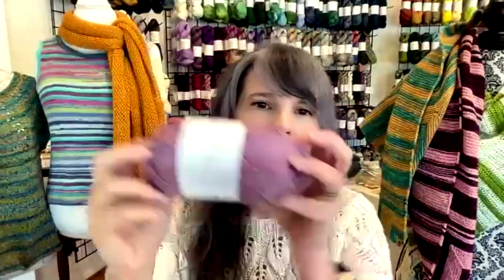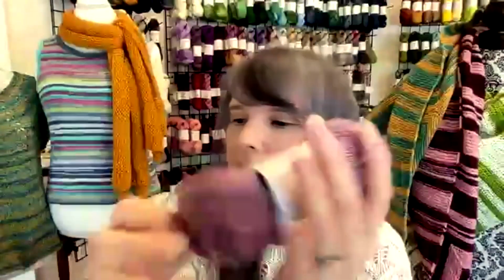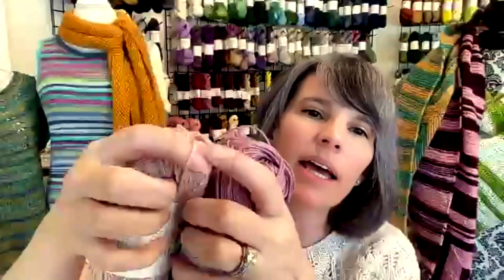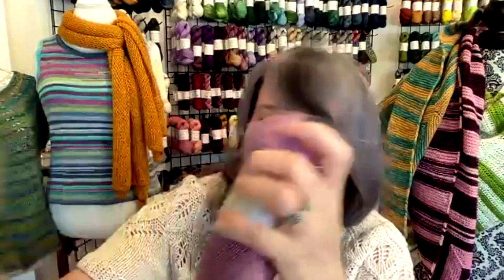It also comes in, this is pronounced thin line. It is a true fingering, almost lace weight. So you can kind of see the difference between the two, the line and then the chunkier line and then the thin line. Love those.